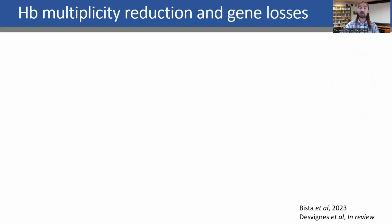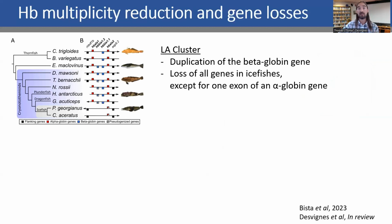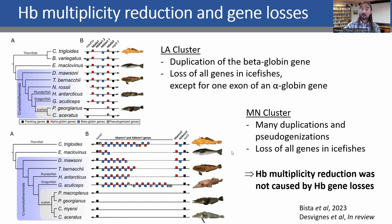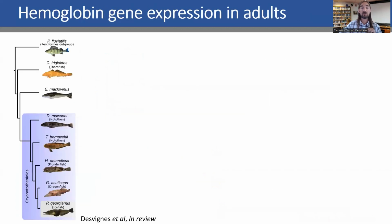So in an article that actually just got published last week, we looked at the gene content in hemoglobins in different notothenioids. And we found that the repertoire was actually well conserved and that even species with only expression of one hemoglobin had numerous alpha and beta globin genes. So from there, we conclude that hemoglobin multiplicity reduction was not caused by hemoglobin gene losses. So we looked at the expression of those genes in a variety of species and in head, kidney, and spleen, which are organs related to the formation of blood.